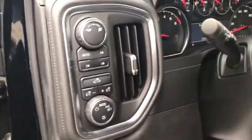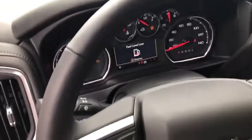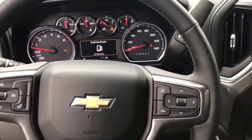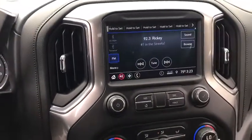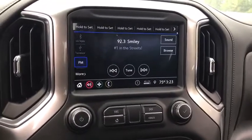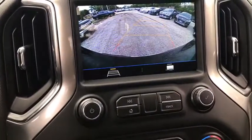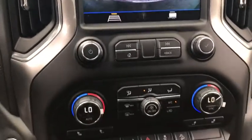Traction control, steering wheel audio controls, remote engine start, dual airbags, leather wrapped steering wheel, power steering, chrome mirror caps, alloy wheels, floor mats, four wheel disc brakes, center armrest, power windows, electronic stability control, heated front driver and passenger seats, heated steering wheel, trip computer, compass, power door locks, dual zone climate control.